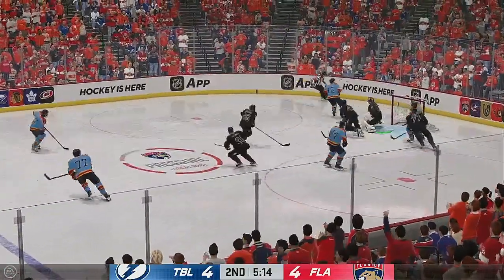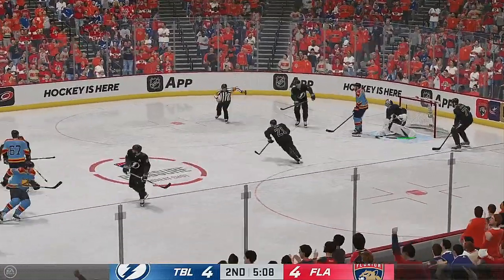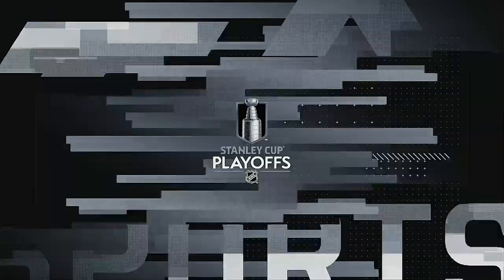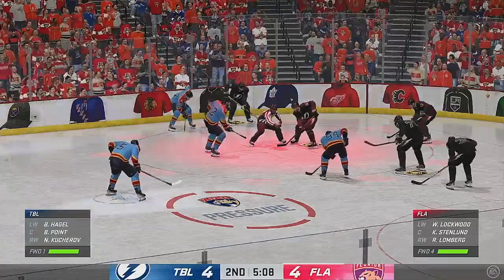Florida's got the puck against the boards. Oh, correct blocker stopped by Vasilevsky. He reads this play perfectly, James. He gets tight to the shooter. There's no room to put it by him. Puck ready to drop here any moment to get things underway again.